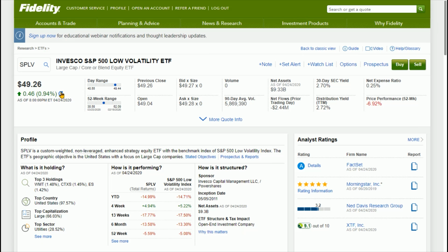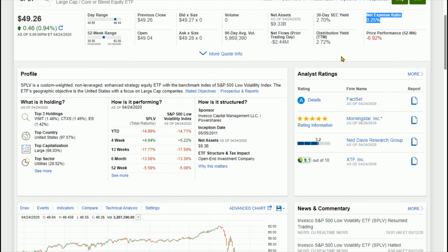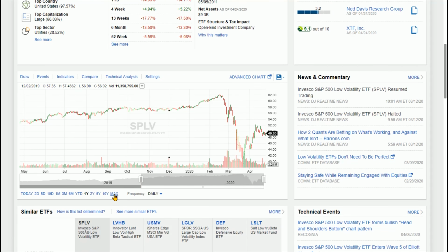All right, so here we have the Invesco S&P 500 Low Volatility ETF. SPLV has a distribution yield of 2.72% and an expense ratio of 0.25%. Let's check out their analyst ratings. It's rated an A. Morningstar's got it at a 5 out of 5. Nerd Davis has it at 3.2, and XTF Inc. has it at 9.1. So this is probably right on par as far as analyst ratings with DGRW. And you can see its chart here.